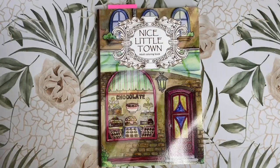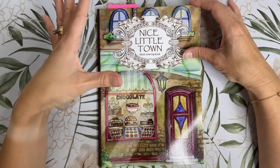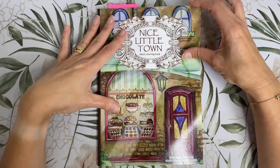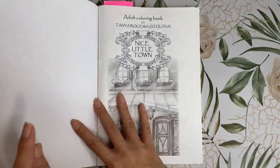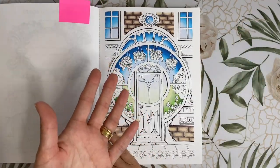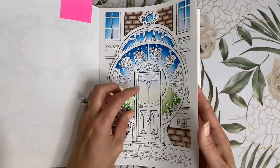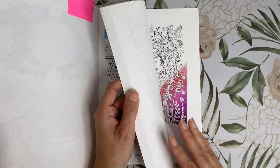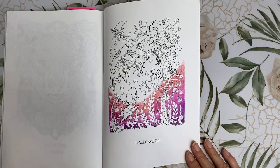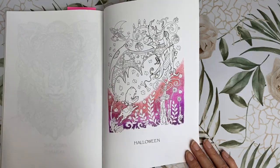Now, this is one of the books in the Nice Little Town series. It might actually even be the first book in the series. It's the only book in the Nice Little Town series I have, but I actually really do love the illustrations in these books. And this is by Tanya Bogema. And I have a work in progress. I think this is only my second WIP so far, so I'm doing well. Actually, no, I've got a third. This was me just practicing in the back of the book on this Halloween page, just trying to practice a background gradient color, and it didn't work out, so I left it.